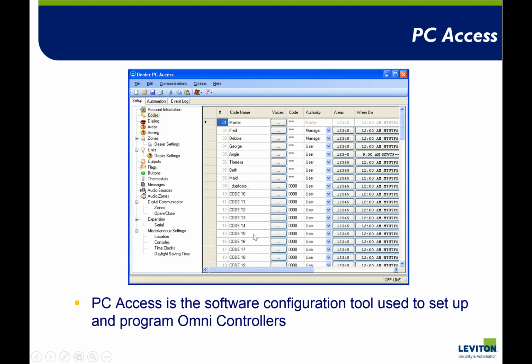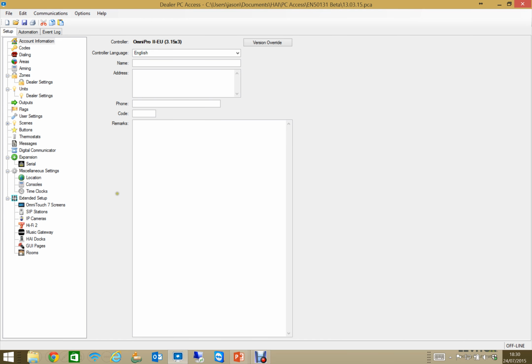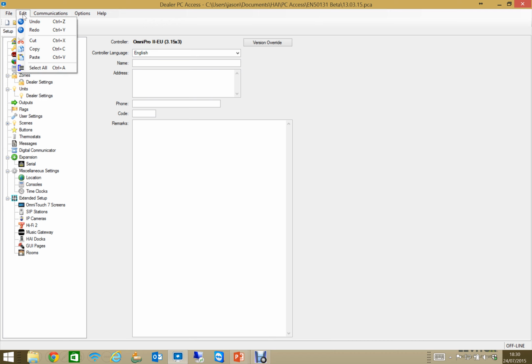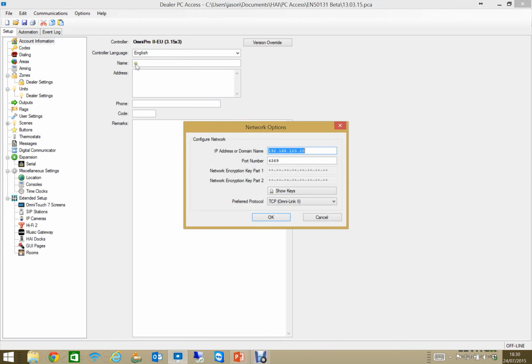I'm going to flip across to the software. This is the PC Access software here. It's got fairly basic normal things: file menu for saving and file management, edit, normal sort of things. Communications and options are quite important. I'm going to go to options and network.